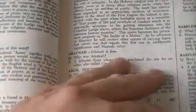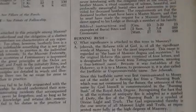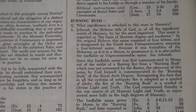Okay. Now here, let's look at this. We're going to try and look at their goals, okay? They're all right here. You just have to speculate. Burning bush. What significance is attached to this term in Masonry? Jehovah, the Hebrew title of God, is, of all the significant words of Masonry, by far the most important. This name is regarded as the basis of Masonic dogma and mysteries.